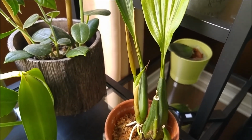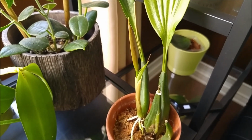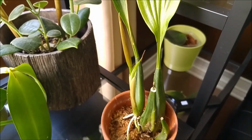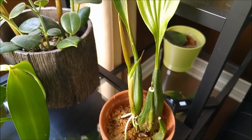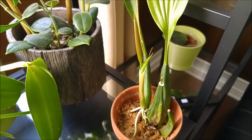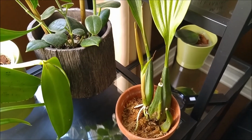And especially I wanted to show this to Rasketzel because when my growth started, she said that it could be a spike starting, a bud. But I didn't really believe it because at the beginning it did look like a new bulb. And I didn't know that they grow a flower before the bulb. But here it is. And it looks awesome.